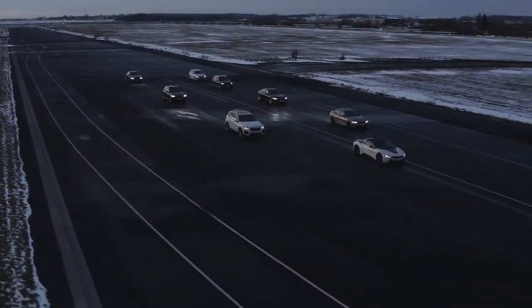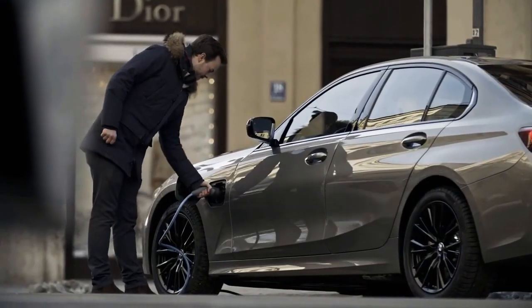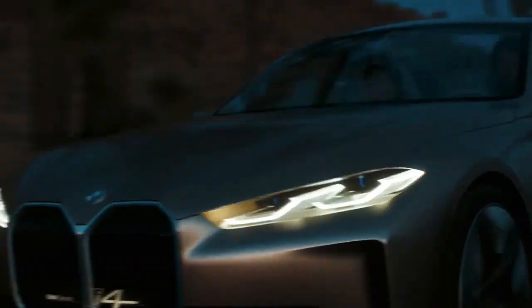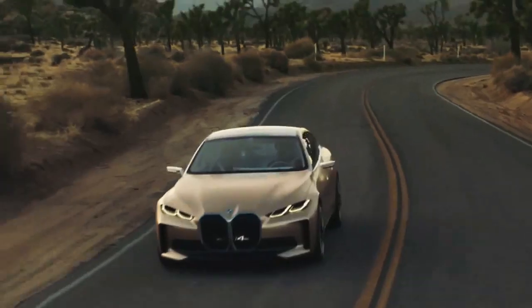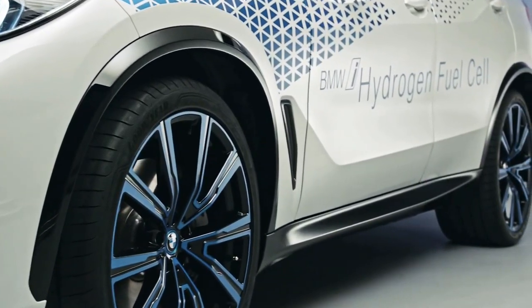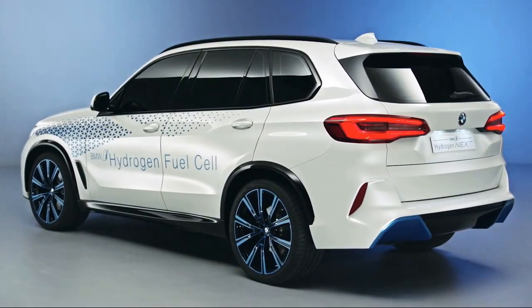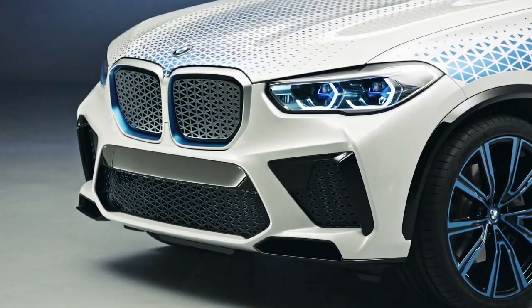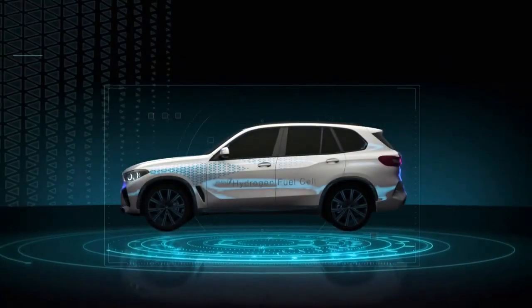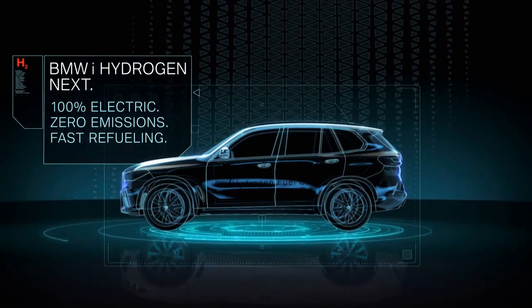The BMW Group offers its customers the power of choice. Highly efficient combustion engines, plug-in hybrids, and battery electric vehicles. There is also the prospect of adding fuel cell electric powertrains to our portfolio. These would be particularly well suited to larger models and to meet specific customer requirements such as fast refueling and long operating ranges in any weather conditions.